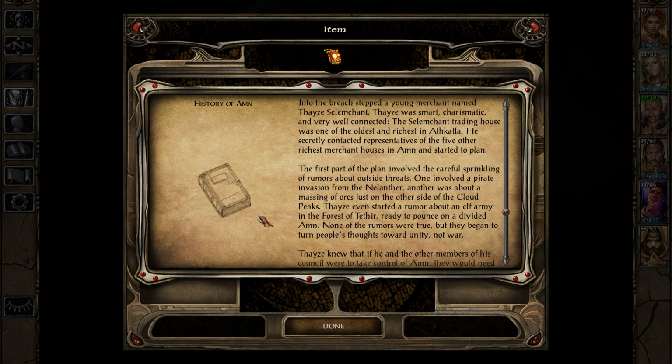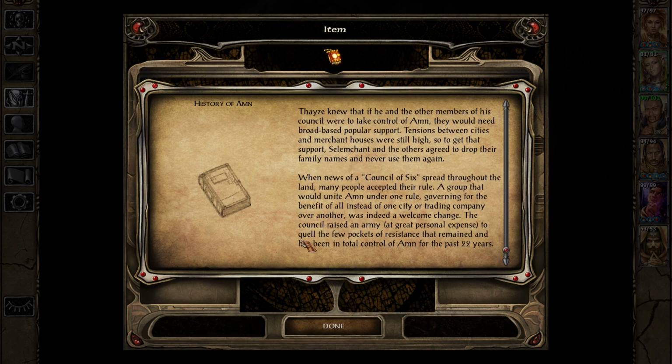Another was about a massing of orcs just on the other side of the Cloud Peaks. Thays even started a rumour about an elf army in the forest of Tethir, ready to pounce on a divided Amn. None of the rumours were true, but they began to turn people's thoughts towards unity, not war.